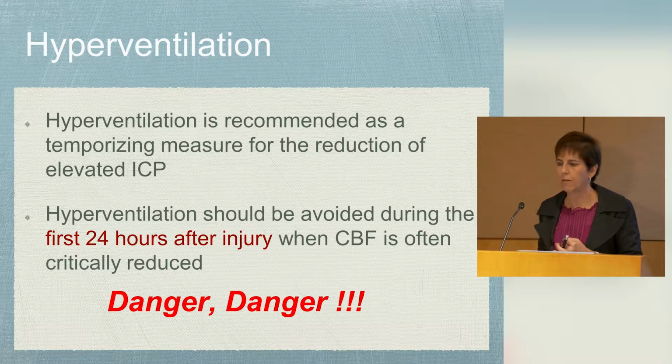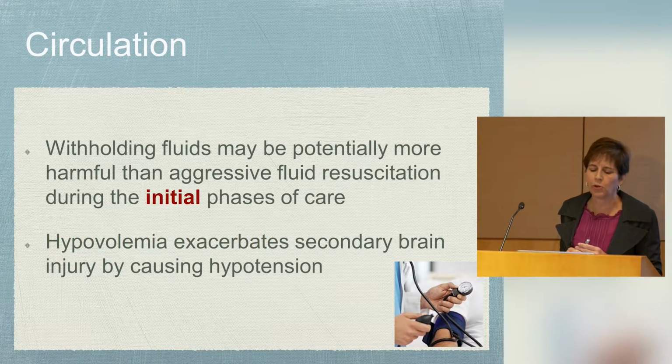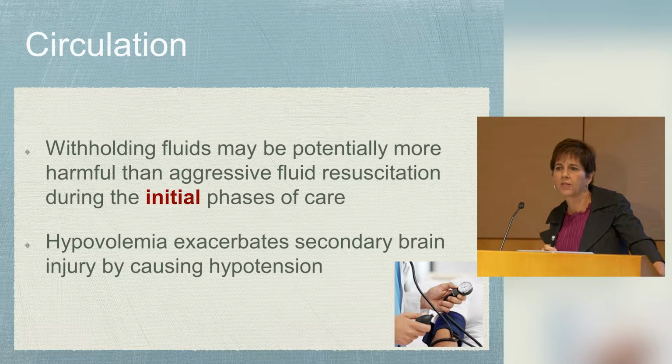Okay, we got A, we got B. Let's talk about C, circulation. We know that withholding fluids is potentially harmful, okay? So aggressive fluid resuscitation is imperative during the initial phases of care. We also know that hypovolemia exacerbates secondary brain injury. Now notice I highlighted initial. And the reason is because that does not necessarily hold true later on, and we're going to talk about this, where aggressive fluid resuscitation, if not controlled, can actually cause increased ICP.